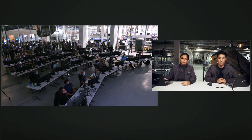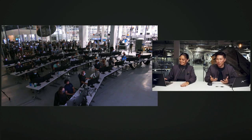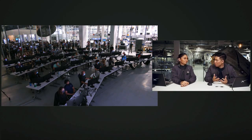So the view on your left is Mission Control in Hawthorne, SpaceX's headquarters. You can see that we've got some folks gathering. They're also very excited for Inspiration4 to return back to Earth. And so, yeah, we're all waiting. We're actually about 20-25 minutes away from splashdown off the coast of Florida.